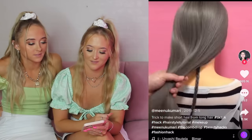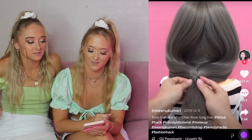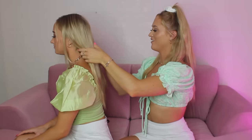Yeah, I'm confused already. I have to learn these steps. Oh, yeah. It's simple, though. Like, it looks simple. Yeah. So I have volunteered this tribute to create a bob on Sam's hair. Such a sacrifice. Yeah.